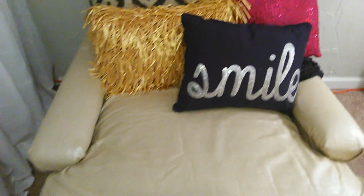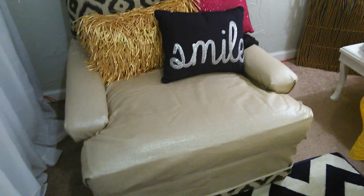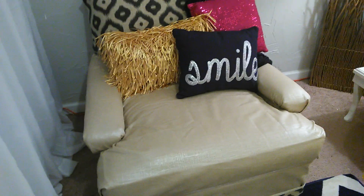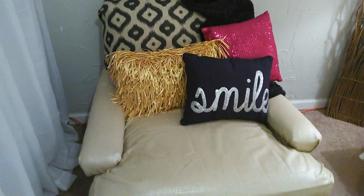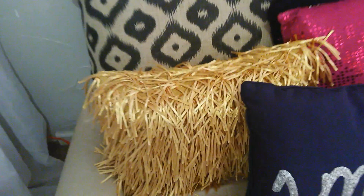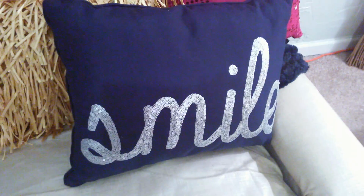Again, this chair, I reupholstered it. The original color of the chair was a colorful striped chair. Real pretty colors, bright colors actually, but it just did not go with my space. And so I covered it with this gold fabric here. And then that's one of those Nicole Miller pillows, I think, from Home Goods. I told you that one's from Hancock Fabrics. They're now gone out of business.